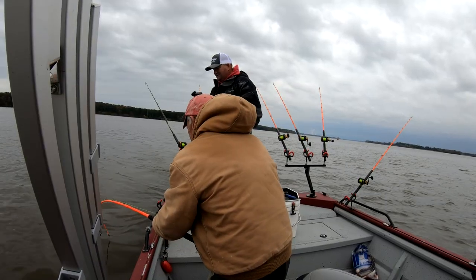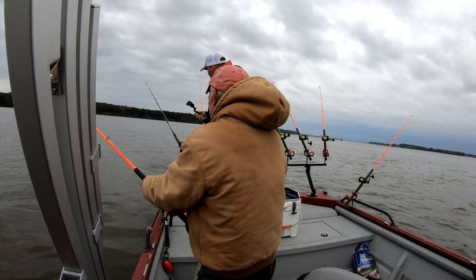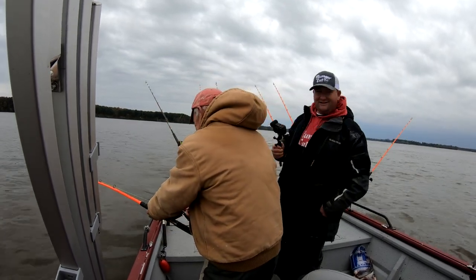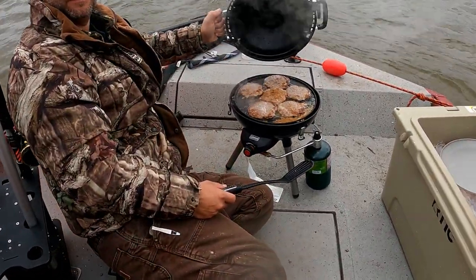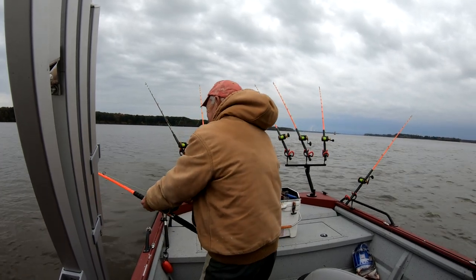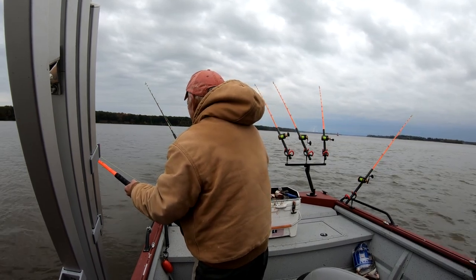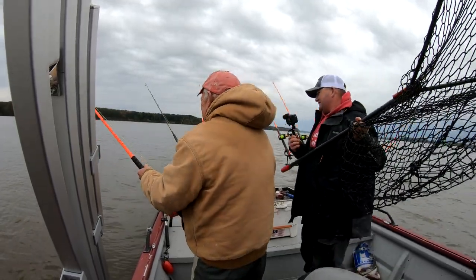Bob caught one that was, what was your other one this morning? 30, high 30s. Greg caught one in high 30s. I think I'm gonna have to have a net. You guys are gonna have to handle it because I'm cooking breakfast. Greg's playing chef. Look at that, baby. Oh yeah. That big fish? I think it's a nice one. What do you think, Bob? Yeah, I think it's a nice one.